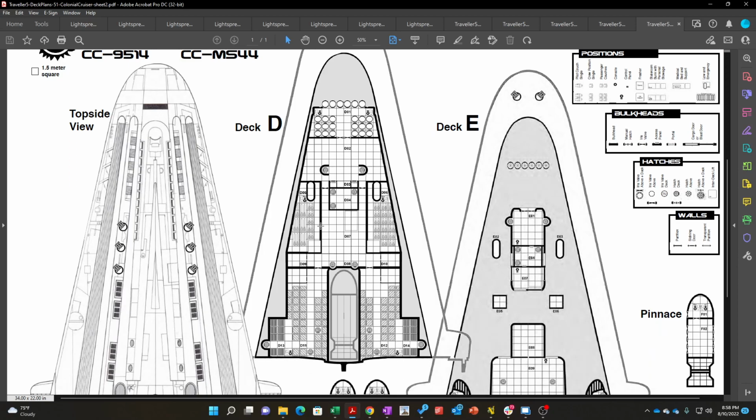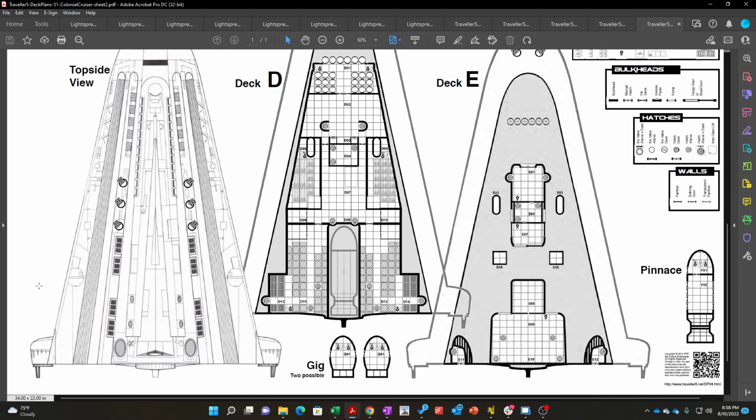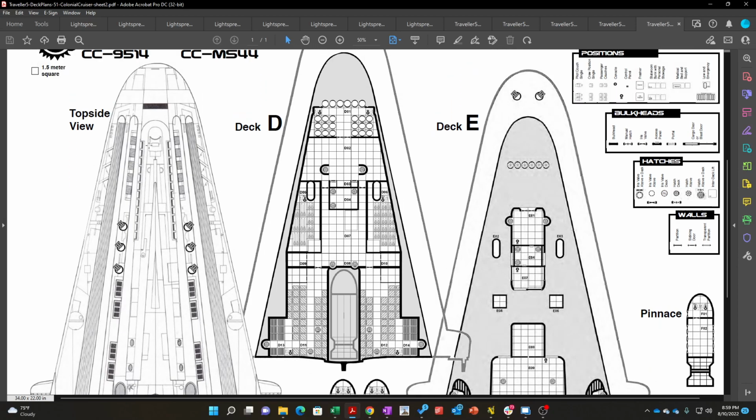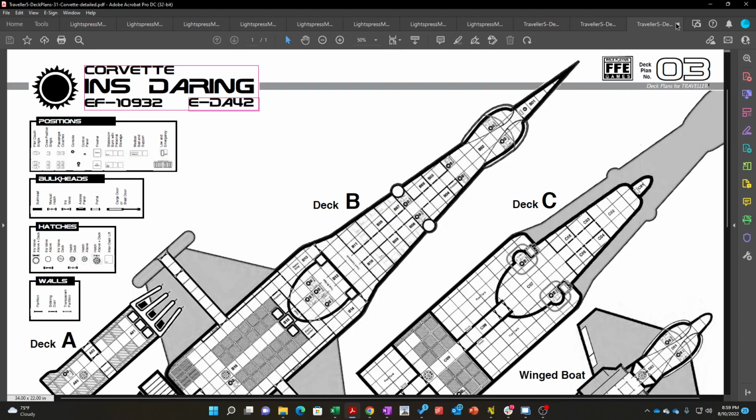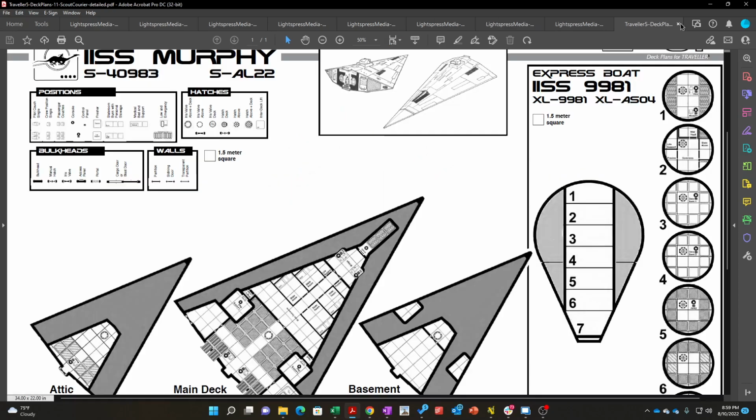So, oh, topside view. Nice. So that little portion at the very top was here probably. Well, let's see. I think that's it. Okay, and then we got one more. So that's all pretty good. I'm going to close these to free up memory. I don't think these are too big.